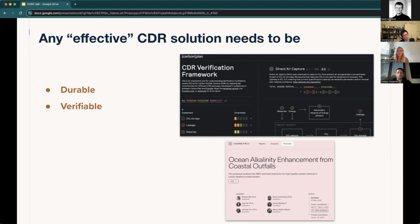There's multiple ways you can do this. For some technologies, it's pretty straightforward. If you have a direct air capture approach, you can directly measure the amount of CO2 that comes out in your pipe once you've captured it and it goes into storage. There's some considerations on process emissions and your LCA to calculate the overall net CO2 that's been removed.